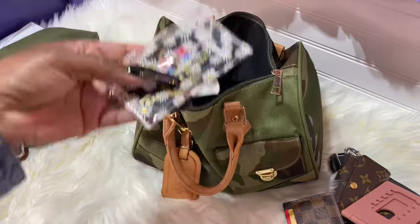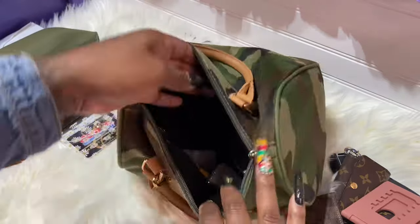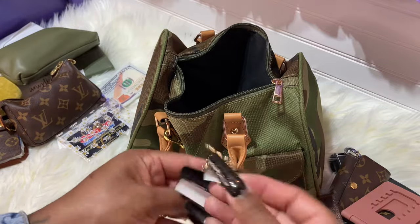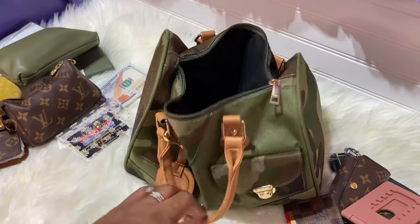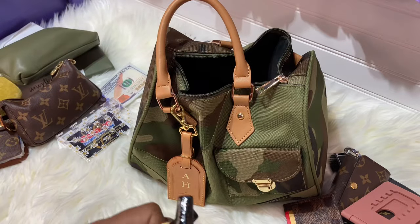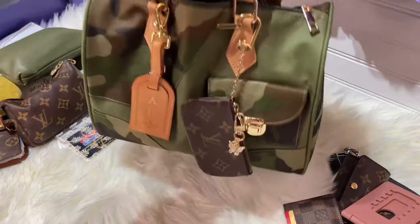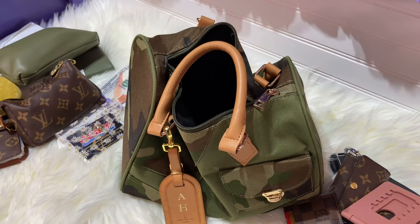Okay, and then I have my Daisy card case. I just kept this with my Costco card and Sam's Club card. I have my clay with the butterfly. I just kept the butterfly on here because it is so cute. And I just have my insurance cards in here. You could also hang this on the outside of the Speedy. Let's see. It will look really cute. Let's try it really quick. You see that? That will be cute if you put it on this side, but I'm just showing you. But yeah, I have that. Let me close this up.